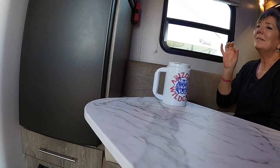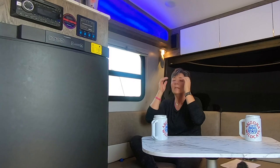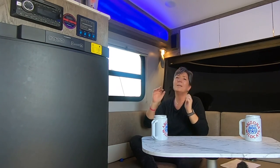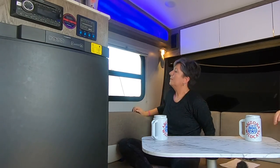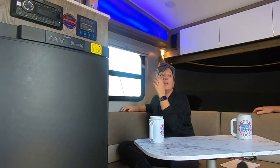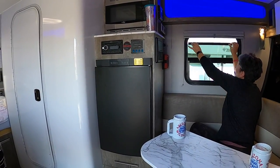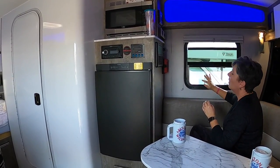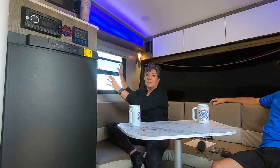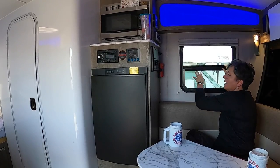Here's the next thing. Try to open the window. I love my Soul Horizon, but these windows are awful. Granted, these are typical RV windows. But you have to use both hands to open them, and then you have to find the little slot that they go into, and make sure they're both in the same place. Then, to close, you have to again use both hands to get them down, and they don't go down that easy.